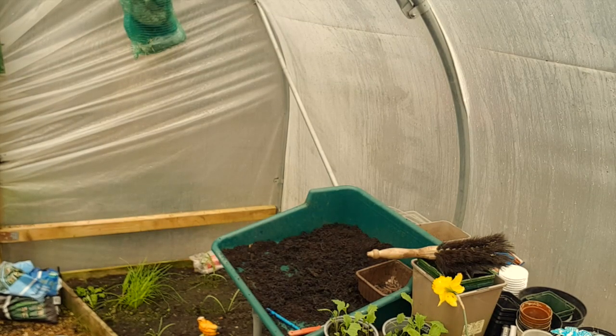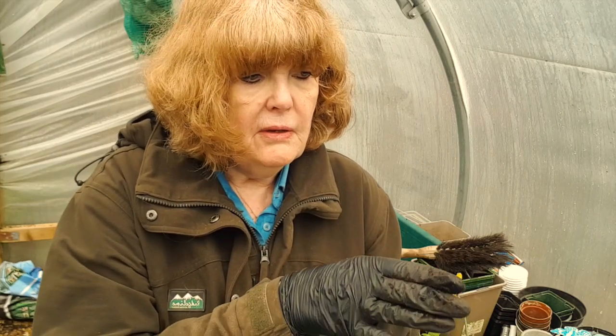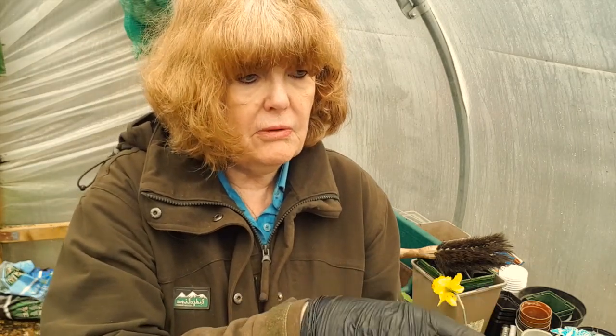Actually, no, change of plan. Right, we're not doing that. What I've decided to do, we're not going to put them on there. I'll remove all the crimson clover off the table and put them there, because they're a green manure and they're quite hardy, so I doubt if anything's going to come in here and eat them, but I think they're more likely to eat these brassicas. So I'll put the crimson clover on the floor somewhere, and we'll put these brassicas on the table.